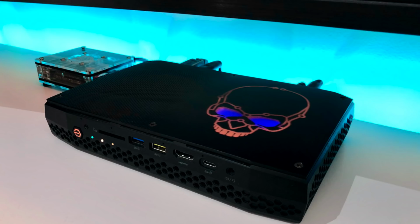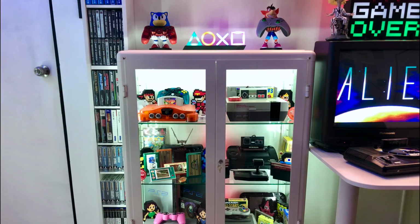Not too sure of anything else, but I mean, it is a capable, tiny, powerful thing for what it is. There's no doubt about that. These are pretty popular, and as you can see, it doesn't take up much space at all.